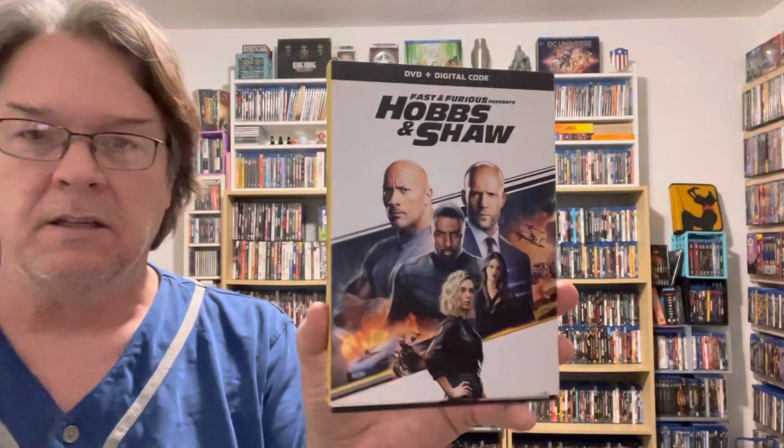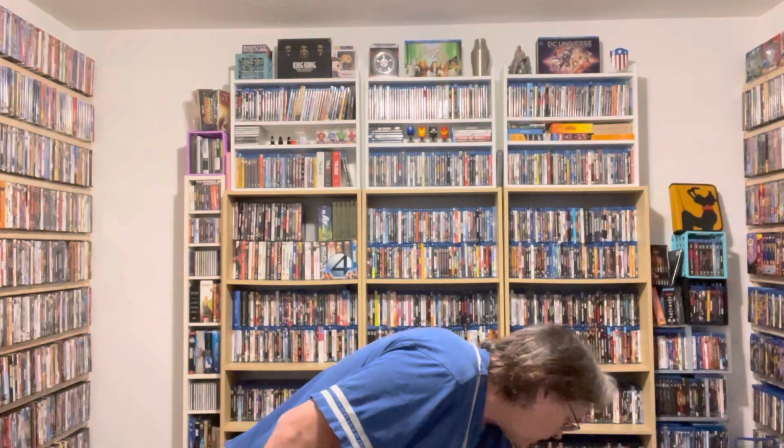Found this one brand new. It was Fast and Furious presents Hobbs and Shaw on DVD with the slip. So that was kind of nice. I didn't have this yet. I do probably plan on just picking up the Blu-ray at Hamilton Book for like $6, I believe.